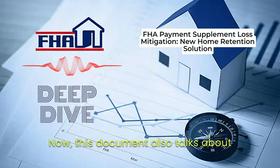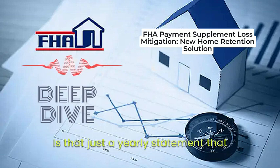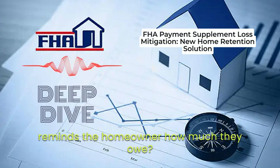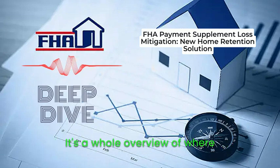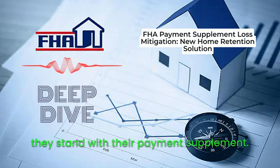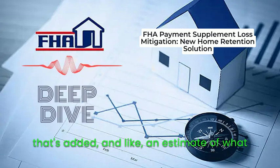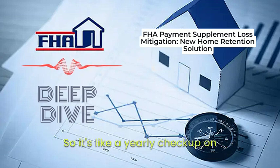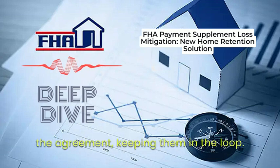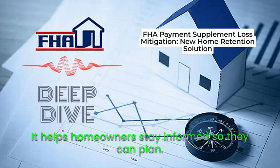Now, this document also talks about an annual payment supplement disclosure. Is that just a yearly statement that reminds the homeowner how much they owe? It's a little more than just a reminder. It's a whole overview of where they stand with their payment supplement. Oh, okay. It includes stuff like the balance, any interest that's added, and an estimate of what they'd have to pay back if they sold or refinanced the house at that point. So it's like a yearly checkup on the agreement, keeping them in the loop. Yeah, exactly. It helps homeowners stay informed so they can plan.